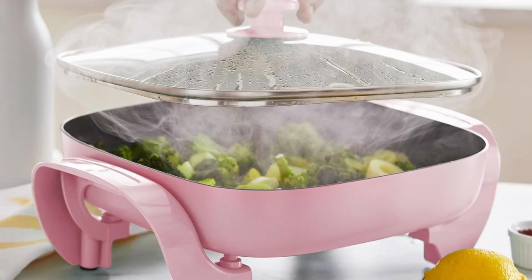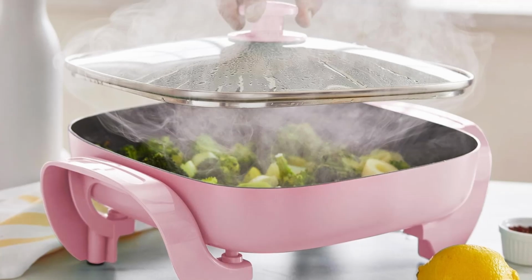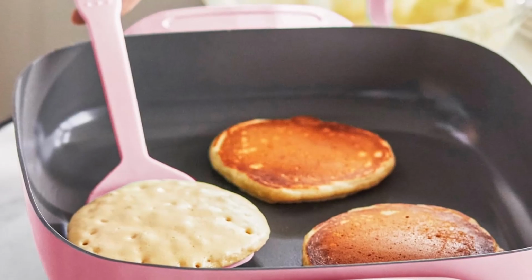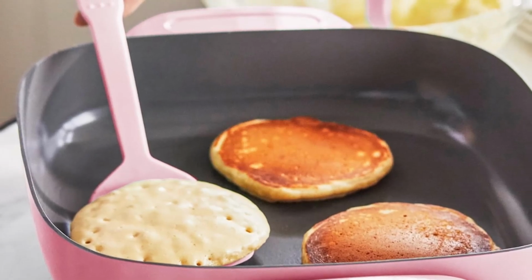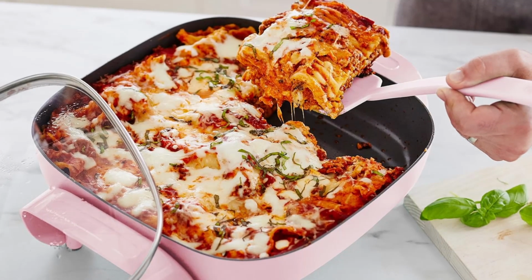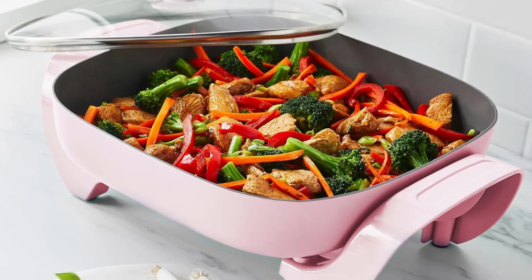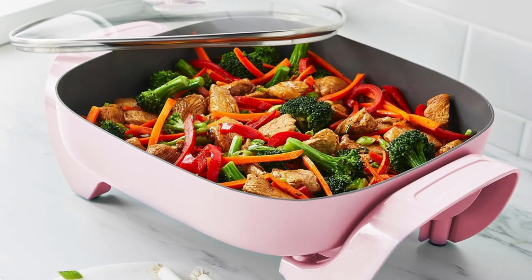3. Generous capacity for family meals. The 5-quart capacity and 12-inch by 12-inch surface area provide ample room to cook large portions. Whether you're making a big batch of stir-fry for dinner or grilling multiple sandwiches for breakfast, this skillet has you covered. Its spacious design makes it perfect for families or entertaining guests.